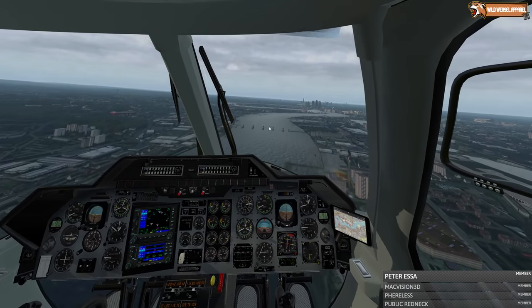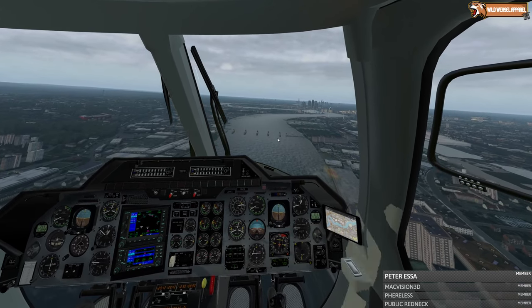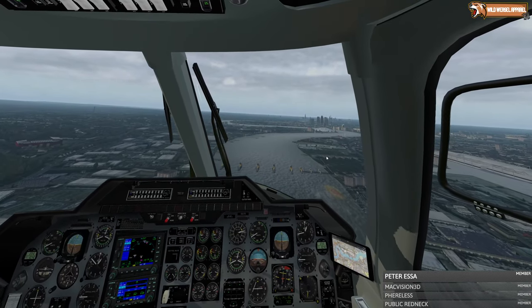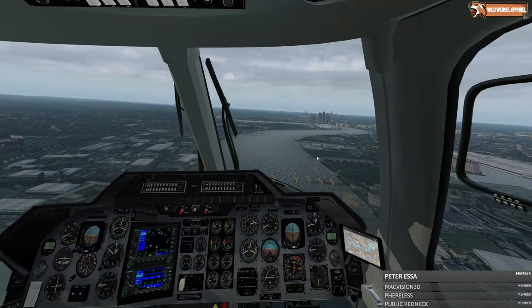London Helimed 27 Alpha, if possible, sir, can we have direct the Royal London Hospital from the Thames Barrier? Yep, Helimed 27, that's approved. Report the Royal London Hospital. 27 Alpha, welcome.